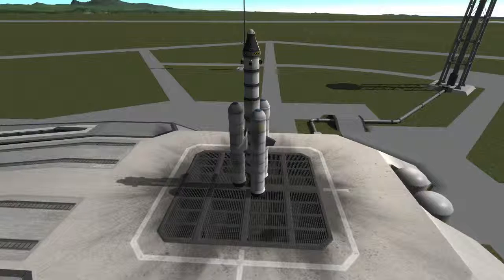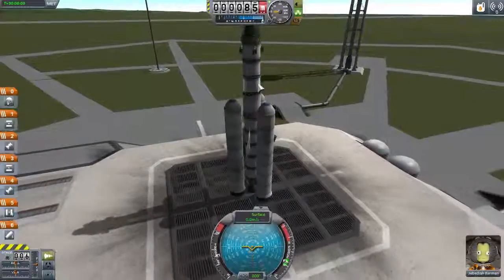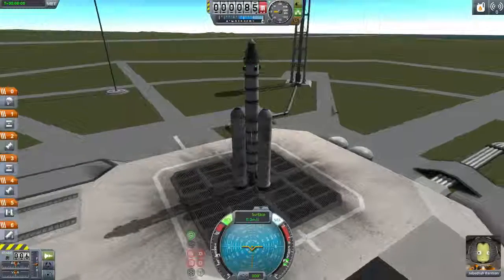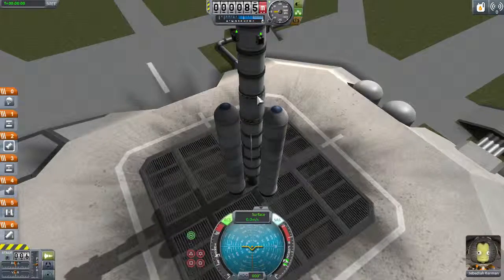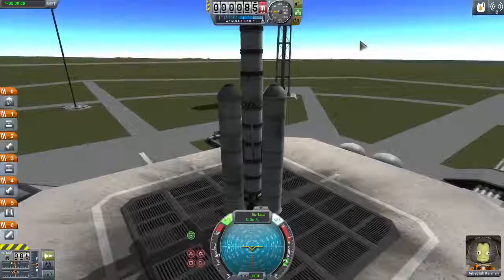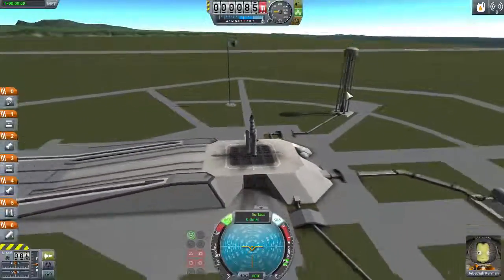This is number 20. We are back with a revision on this capsule. Installed a SAS unit up top here to help with things. Installed and put a third fuel tank in here to give this second stage a little more boost, and we're going to see if we can't get into a higher orbit. So, without further ado, let's get cracking.